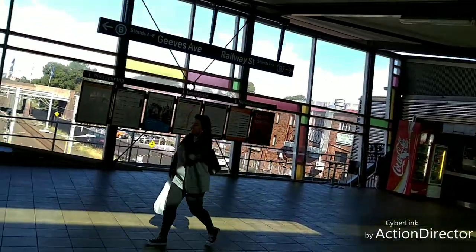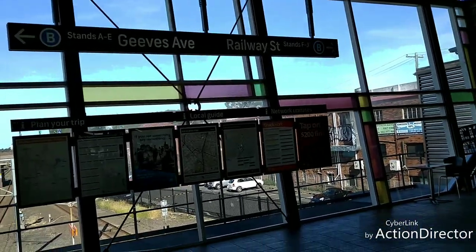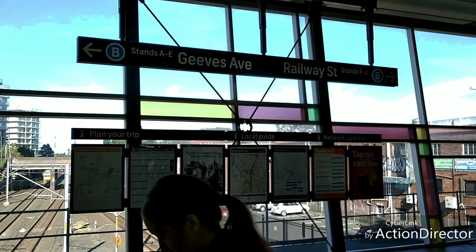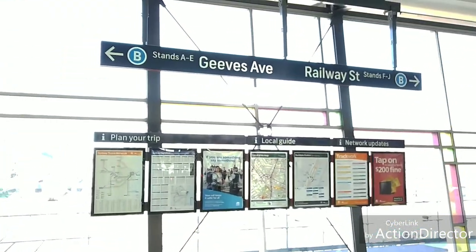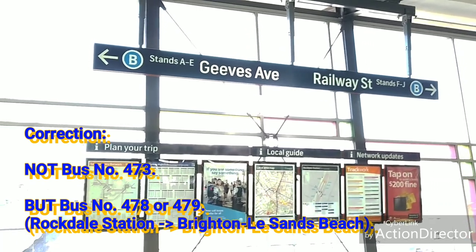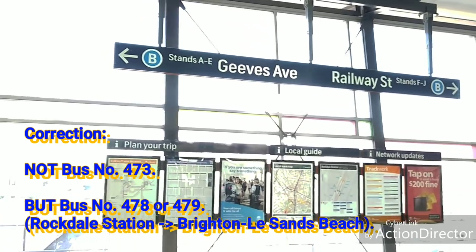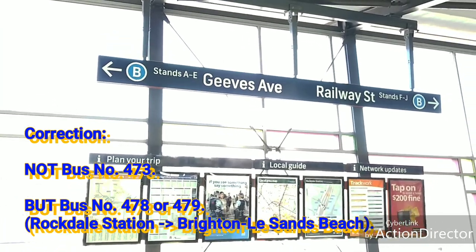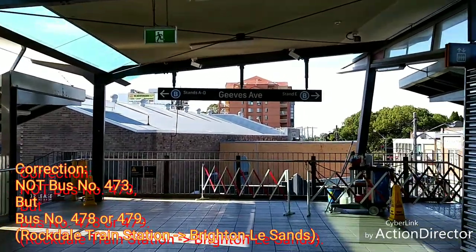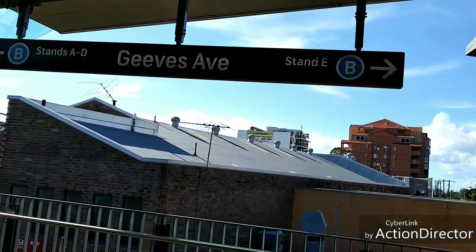So this is Rockdale train station. There are two street levels. One is Jeeves Avenue and the other is Railway Street. If you go to Brighton Le Sands, you have to go to stands A to E on Jeeves Avenue, not Railway Street. We have to go to Jeeves Avenue to get bus 473 to Brighton Le Sands Beach. Bus number 473 is on the left, at stands A to D. It's not stand E.